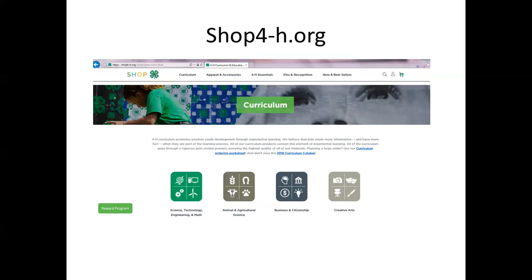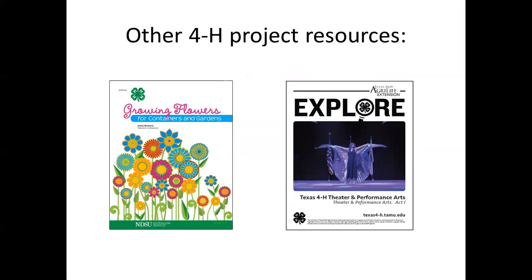National curricula and supplies can be found at shop4h.org. Here you can purchase curricula, but also other 4-H items that you might desire for your club or center. Another great resource for curricula is different land-grant university websites. My favorite is Utah State. They offer a wide variety of free PDF curricula.